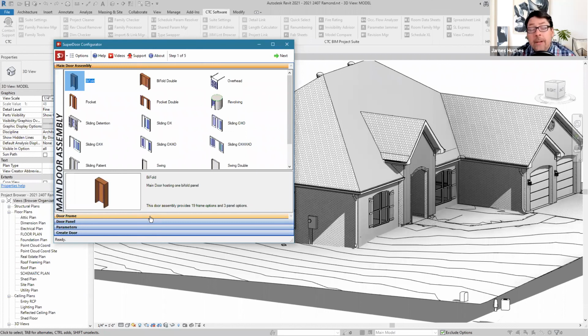I agree with you guys. If you think it would be great to be able to add a sweep along the edge of it inside of SuperDoor, that'd be a great feature to request. If enough people requested that, they'd look at what it would mean development-wise to make that.